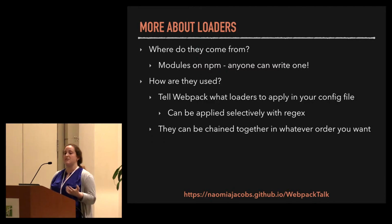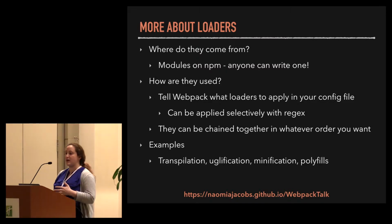And we can chain those loaders together in whatever order we want. And so the loaders are how we achieve those transformations that we were talking about before. You can have a loader that does transpiling. You can have a loader that does uglifying. You can have a loader that does minifying, and so on. You can also have loaders that do cool stuff like adding in your polyfills. So if you see, hey, I see you're using a new class that exists in ES6, but not in ES5, if I see that you're doing that, I will go add that code to the window for you so that that's available.